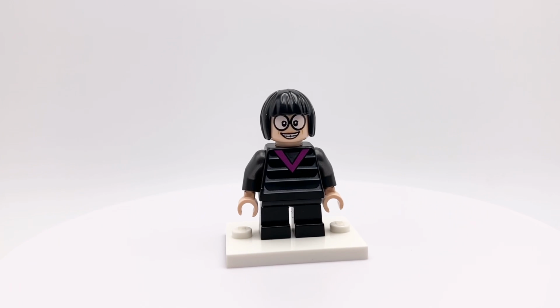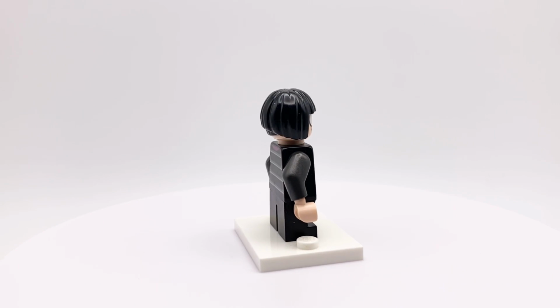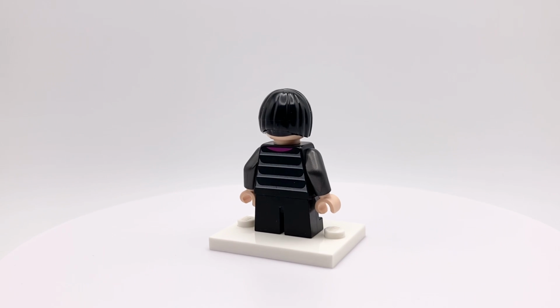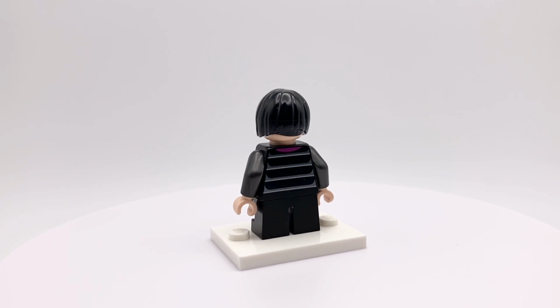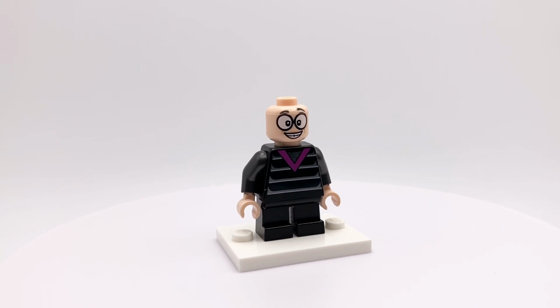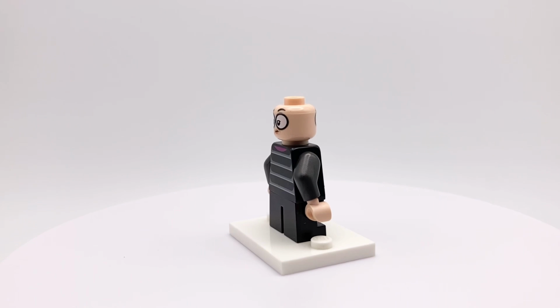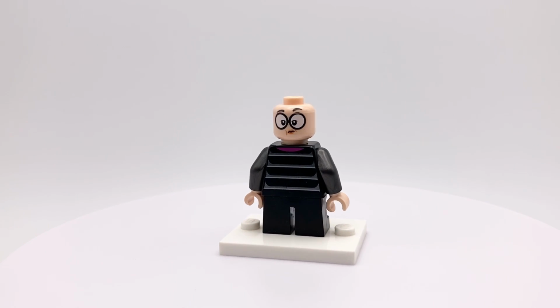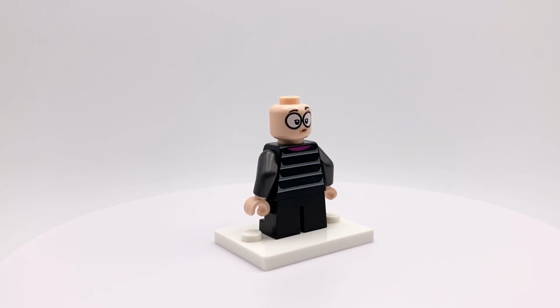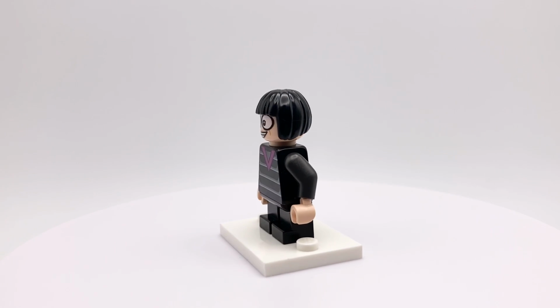Next is Edna Mode from a Polybag in 2018. This figure is based off of her appearance in the first Incredibles movie with this large V-shaped collar on her torso. She has two sides to her head, one with a big smile showing her teeth, and the other side looking unimpressed, as Edna usually can be. If you want to buy this figure today, she's worth around $6.